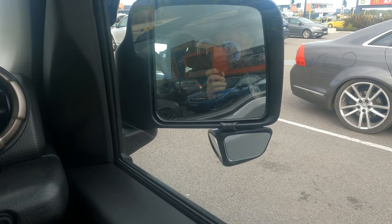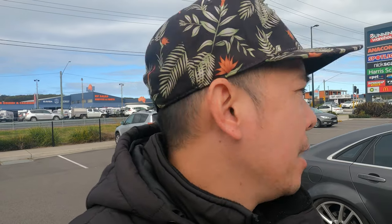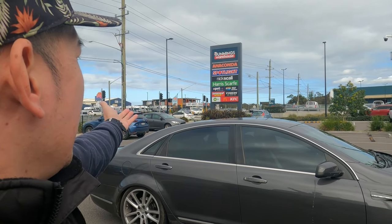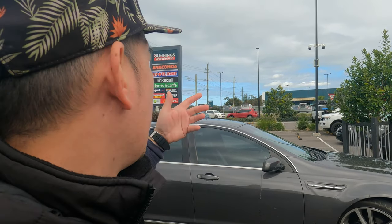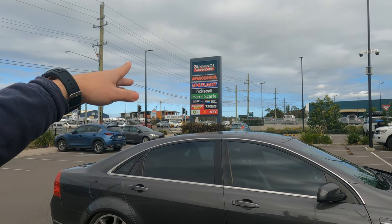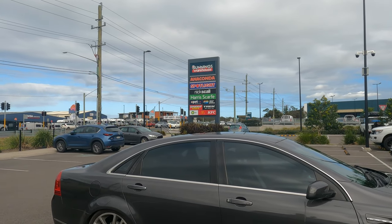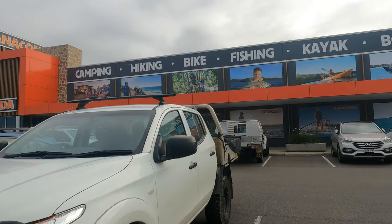On it, because later I'm going to forget it. Coming from the walking trail in Glen Rock, we are now here in Bennett's Green. It's good here because this is basically a shopping center with all the popular Australian brands: Bunnings Warehouse, Anaconda, Spotlight, all those. And our first stop is Anaconda.